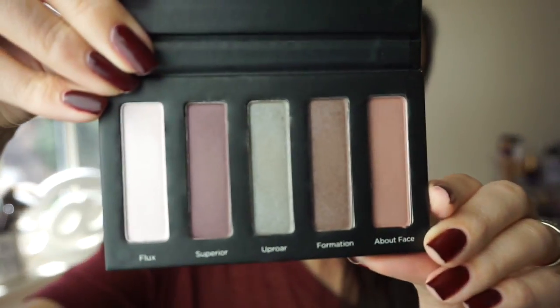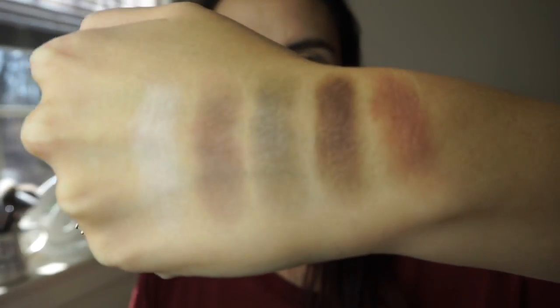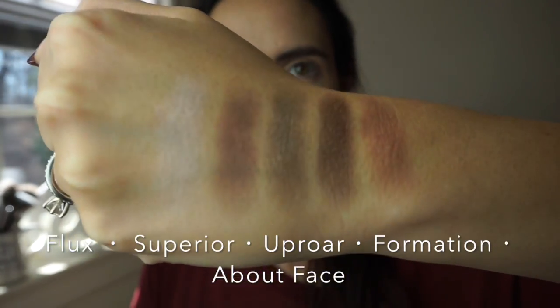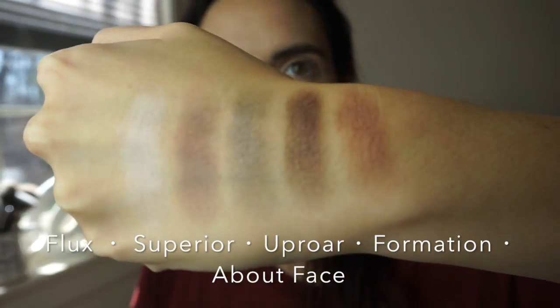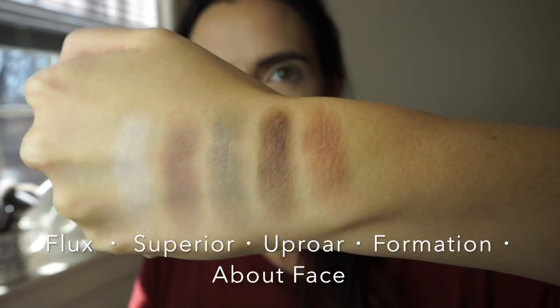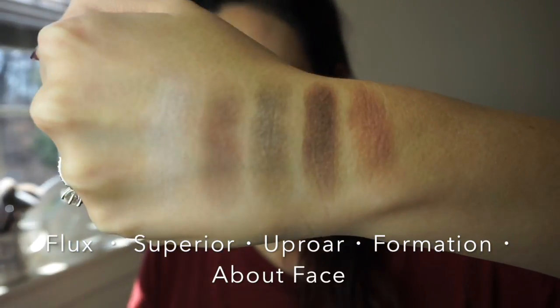Now it's time for my favorite thing, and that is eyeshadow. I have this little mini palette from PUR Cosmetics. It's called the Revolution eyeshadow palette, and this is what the inside of the palette looks like. And I have some swatches here for you. There's a frosty pink shade called Flux, a kind of satiny eggplant color called Superior, a very interesting grayish green called Uproar, and then a shimmery dark brown called Formation, and a satin kind of dusty mauve color called About Face. It looks like About Face is the only non-shimmer shade.